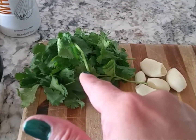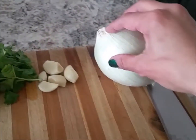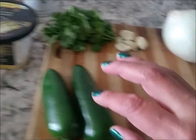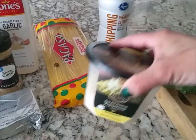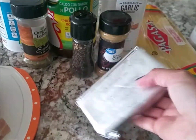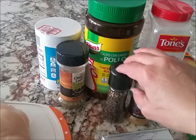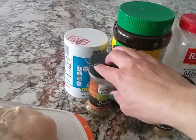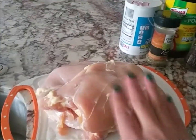I have cilantro, just a little bunch of cilantro there. I have a white onion, one whole onion. I have some heavy whipping cream. I have my spaghetti. I have some Parmesan cheese. I have a full thing of cream cheese, garlic powder, cumin, pepper, chicken bouillon, a little bit of oregano and salt. And then I have my chicken breasts here that I have to cut up.